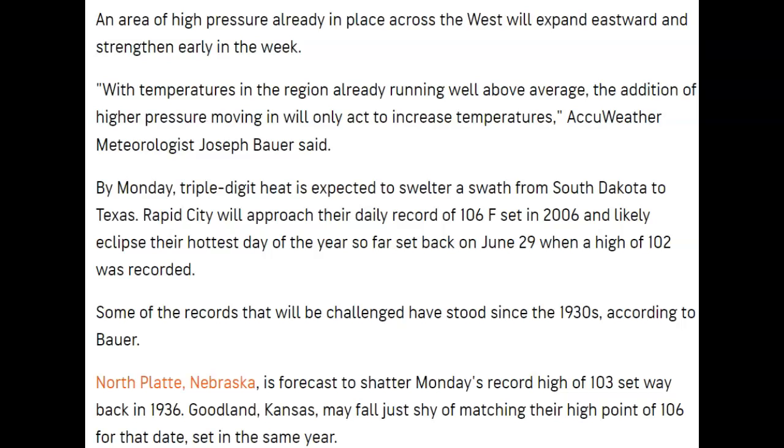Guys, here we were around 114 at the peak of the heat index. With temperatures in the region already running well above average, the additional high pressure moving in will only act to increase temperatures. By Monday, triple-digit heat is expected to swelter a swath from South Dakota to Texas. Rapid City will approach their daily record of 106 Fahrenheit, set in 2006, and likely eclipse the hottest day of the year so far back on June 29th, when a high of 102 was recorded.